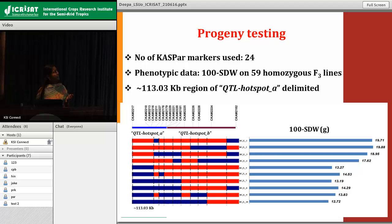For this F3 homozygous line screening, we used all the KASPar markers. Phenotyping data was constructed only for 100 seed weight. Due to certain unfavorable conditions, we could not measure all the traits. And these are all the 10 families which are depicting the same genomic constitution.